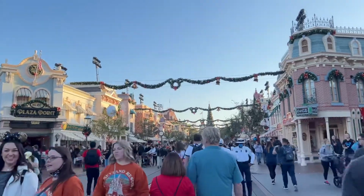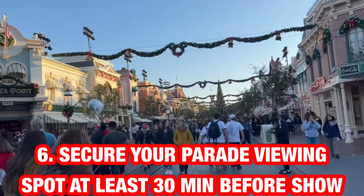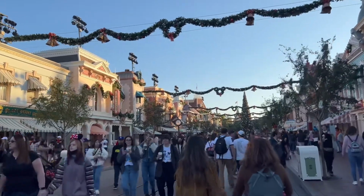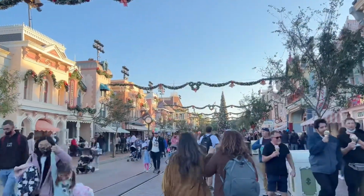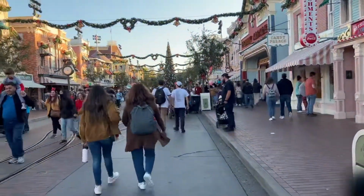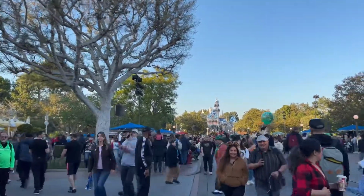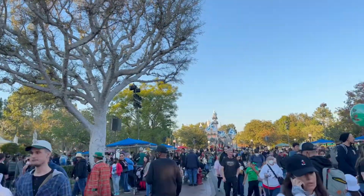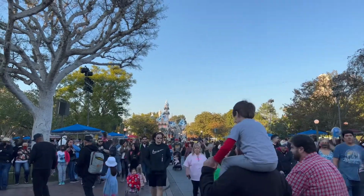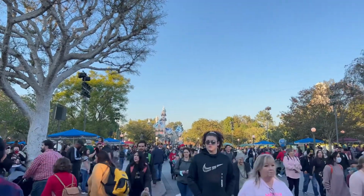Another tip: secure your spot for parades and fireworks shows about 30 minutes before they start. You don't really need to do it any longer than that. I've gotten pretty good spots at least 30 minutes or even 5 minutes before the parades and fireworks have started here at Disneyland Resort, especially if you're sitting on Main Street. You can definitely go ahead and go get your spot for fireworks viewing. You don't need to wait any more than 30 minutes out, and you'll get a pretty good spot, especially for parades. A little bit more difficult for fireworks, but those are visible from anywhere, especially with projections on Small World Mall and here on Main Street.